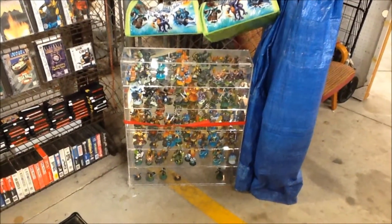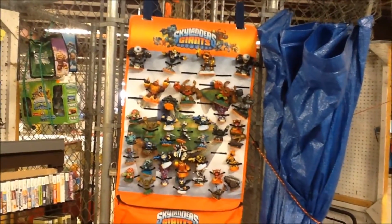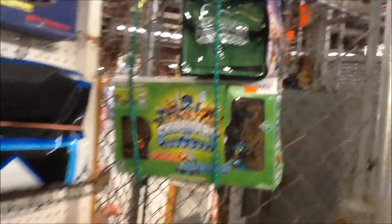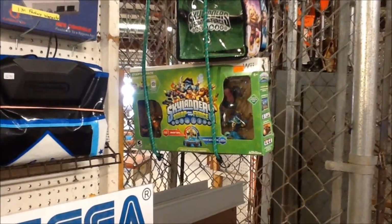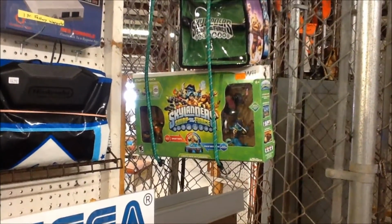You can see now we've got all our Skylanders figures for the most part, the ones that aren't worth anything, down here. Got our couple of travel bags, and here are all the Skylanders Giants we have. Over here we've got one of the bags, and we have a copy of Swap Force for the Wii in here as well, with all the figures and the game. Let me show you guys now the other side of what used to be in the other case. We've changed things around there as well.